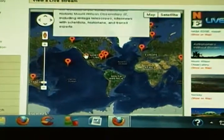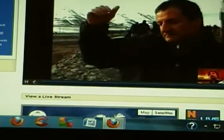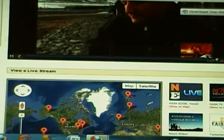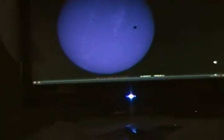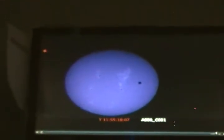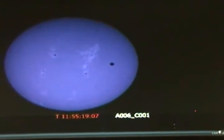Let's see. We get the Mount Wilson Observatory back. Less rapidly with altitude than in the equatorial or mid-latitude regions. And this is also something that wants to model more. We're back to the live feed. And that's on ultraviolet mode. Okay, yeah, that's ultraviolet mode. And there's Venus again.